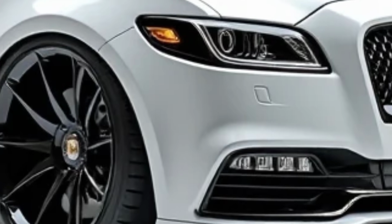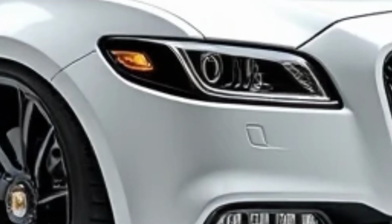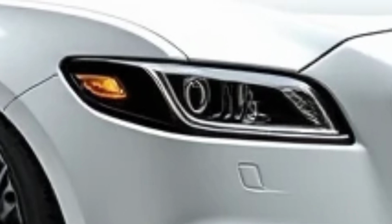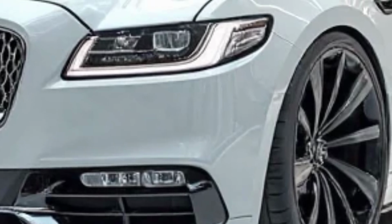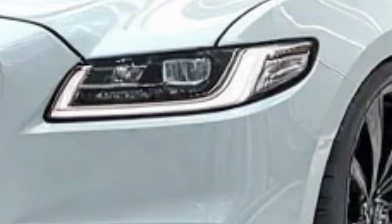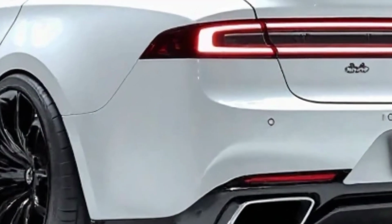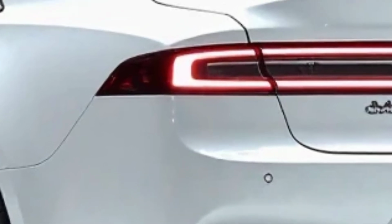Headlights. Up front, the Continental boasts ultra-slim matrix LED headlights that are both functional and dramatic. They adapt automatically to road conditions and offer dynamic bending capability around curves. A soft, sequential welcome animation activates when you approach the car, adding a personalized luxury touch before you even open the door.